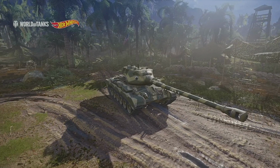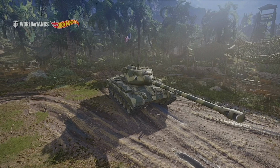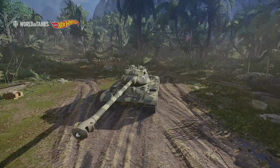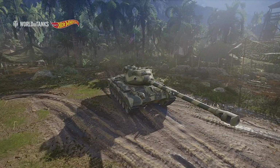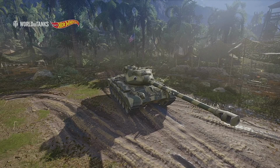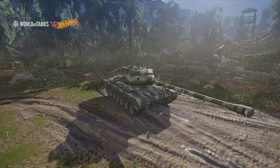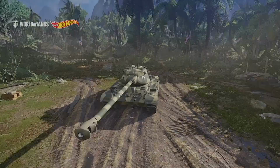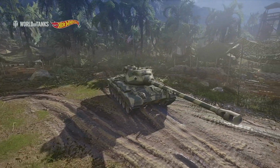Today I've got the tank review for the Tier 9 American medium tank, the M46 Patton. Now this is another tank suggestion, suggested by Snorlax quite a while ago, but I finally got round to it. I've had these games that you're going to be seeing in a bit sitting around for quite a while. But this generally is a tank that I love.